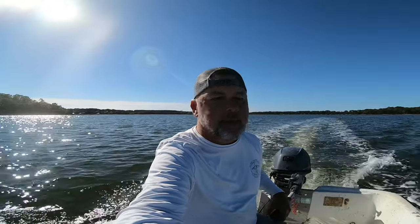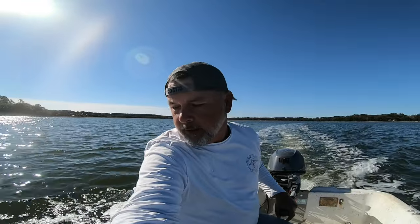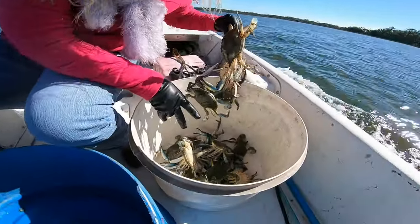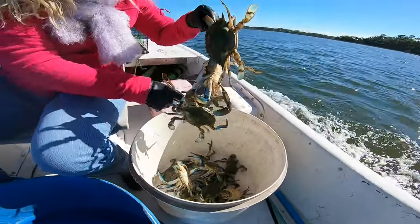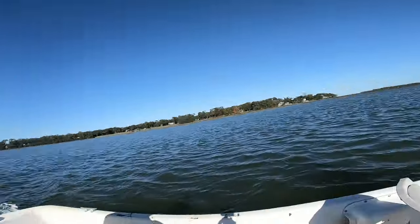So I got 1, 2, 3, 4, 5, 6, 7, 8, 9, 10, 11, 12, 13, 14, 15, 16, 17 so far. 17 nice big male blue crab keepers, not including the rest of them that we're putting back. I think this is pretty good crabbing for this time of year right here in South Carolina, right, Steph? If you ever find an area with crabs in it this time of year, you could really get lucky and get some big ones right now.